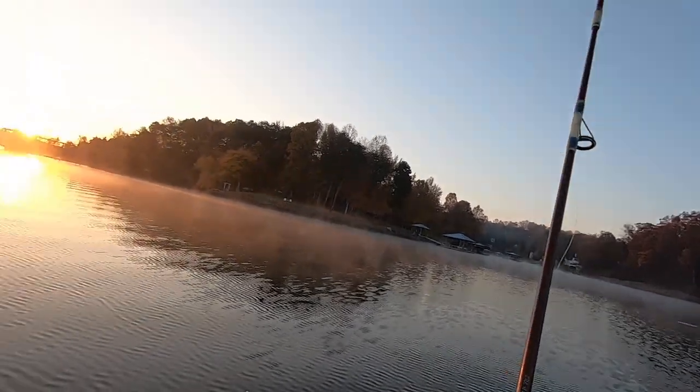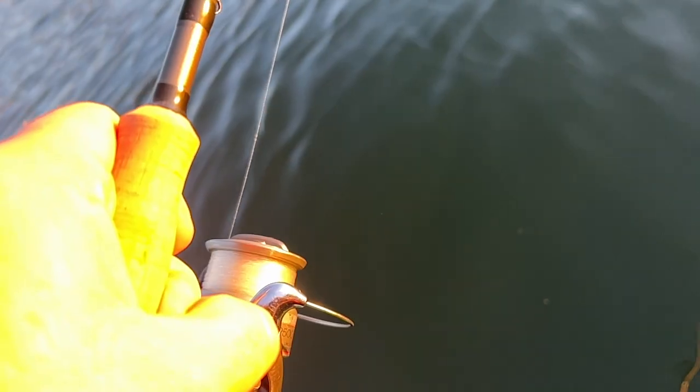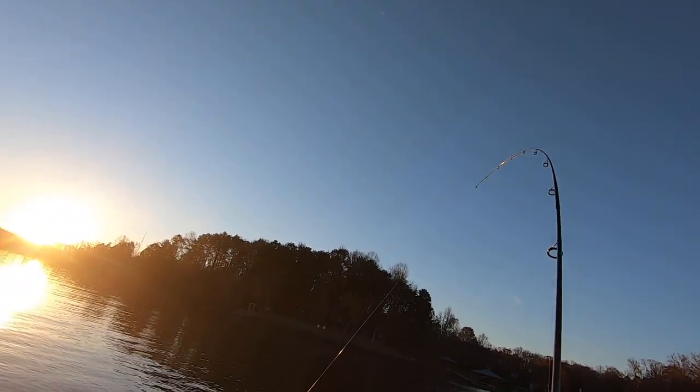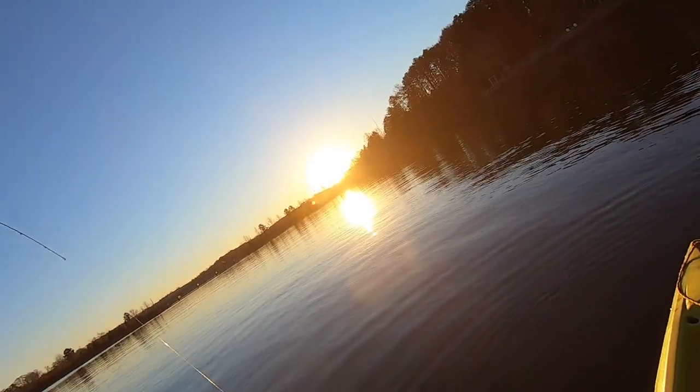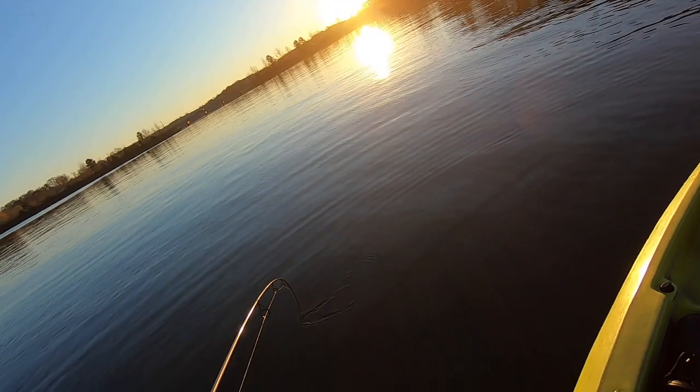No fish in the 40 to 50 or 60 foot depth, so I'm going to try from 30 to 40 feet. Oh, that's a fish. Good one. I was barely moving the jig, letting it sit on the bottom. Gave it a slight, maybe half crank, and then a pause.